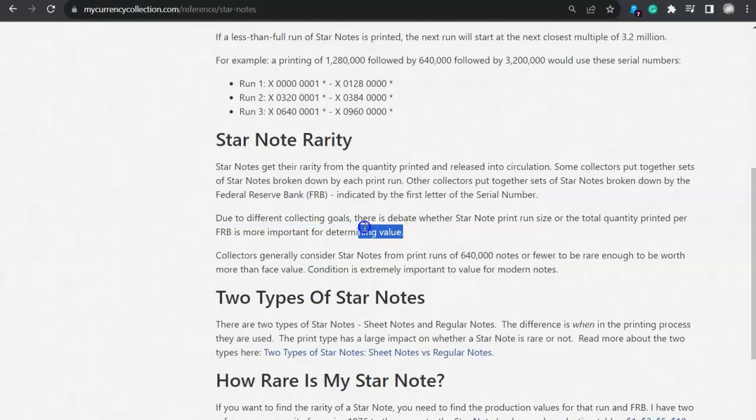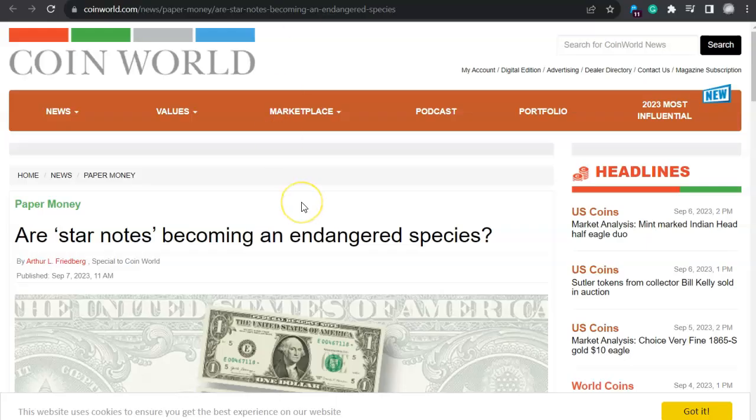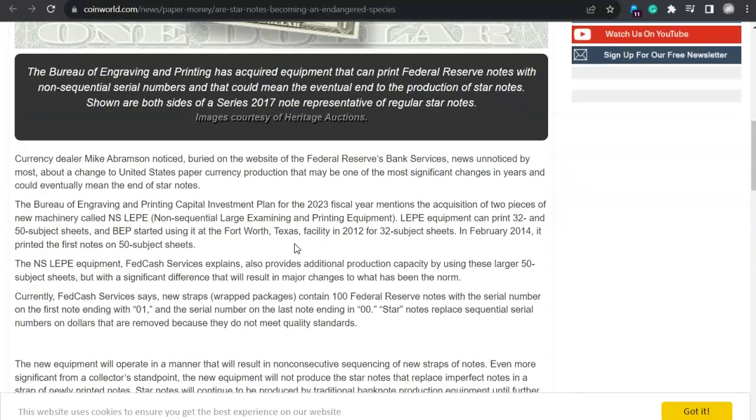Now, folks, do you collect star notes? And if you don't, are you going to start collecting star notes? Because they could be a thing of the past. And you're probably like, wait, what are you talking about, Stacker? Well, check this out. That's what this article is all about. Its title is, Are Star Notes becoming an endangered species? And the star's right over here on the far right end of the serial number, all right? This is a big deal.